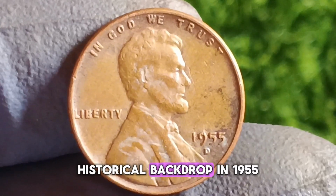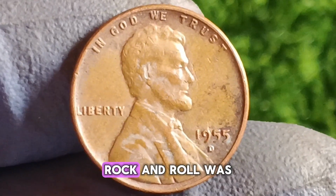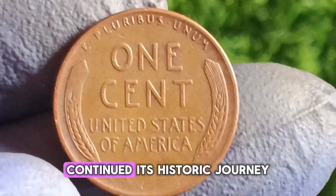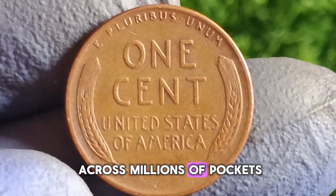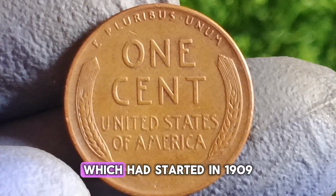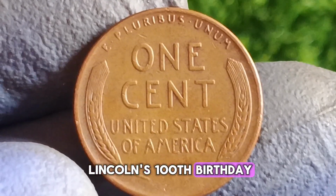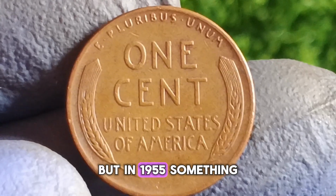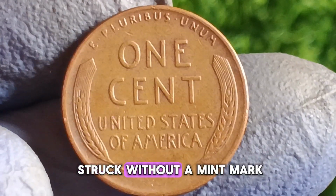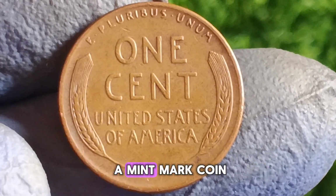Historical backdrop. In 1955, America was booming post-World War II. Rock and roll was rising, television was growing, and the Lincoln cent continued its historic journey across millions of pockets. This was the 46th year of the Lincoln wheat cent design, which had started in 1909 to honor President Abraham Lincoln's 100th birthday. But in 1955, something interesting happened. A large number of 1-cent coins were struck without a mint mark, meaning they were minted in Philadelphia, which traditionally didn't use a mint mark.